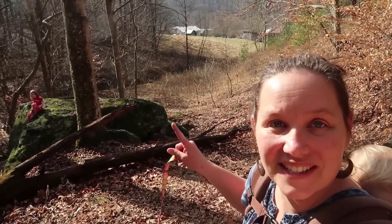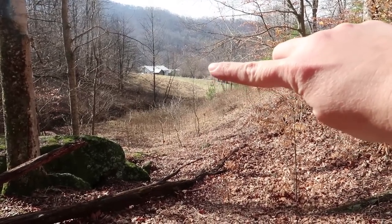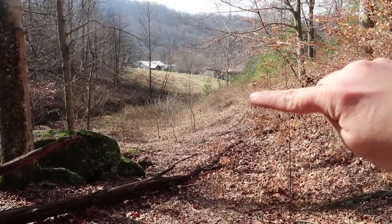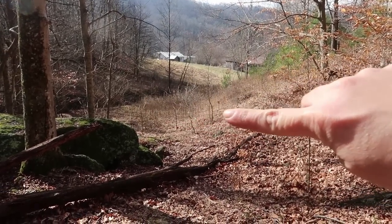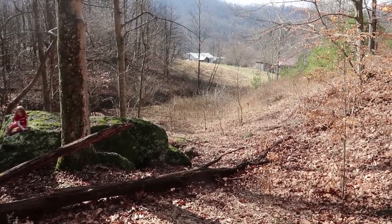Short walk up to our favorite spot on our property. Up here you can see our house right there, and you can actually see the pastures that we're going to use our goats to reclaim for us. There is the pasture right by our house that you guys see all the time, and all of this overgrown area here is a pretty good sized pasture that we're going to reclaim.